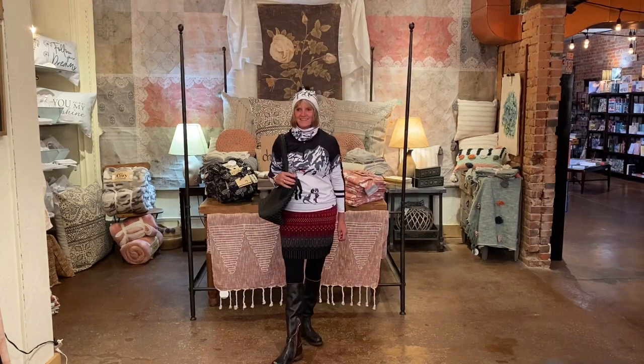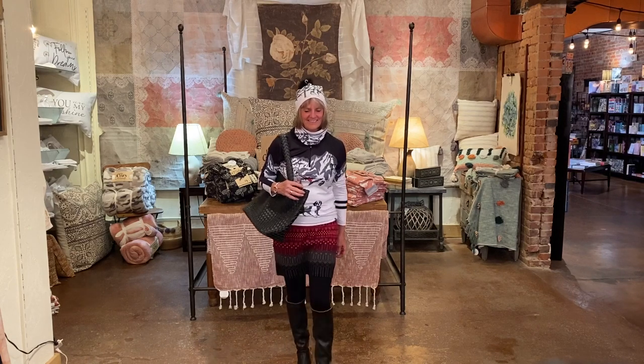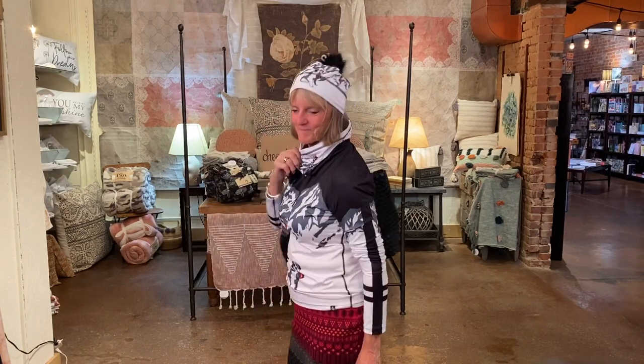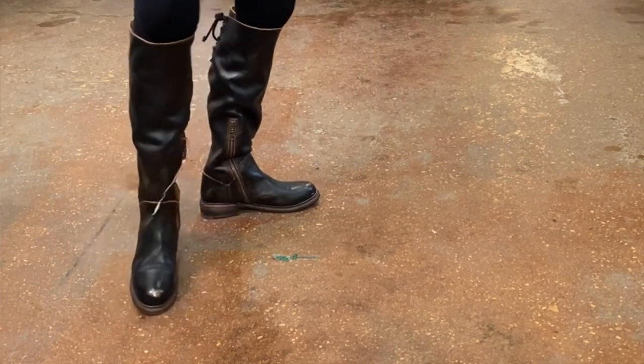Look at the amazing color in the design. The leather tote she is carrying by Ilsa Jacobson is reversible, black on one side and gunmetal on the reverse. She is wearing the go-to Manchester leather boot by Bed Stu and a little bling by Alibar. Thanks, Kathy.